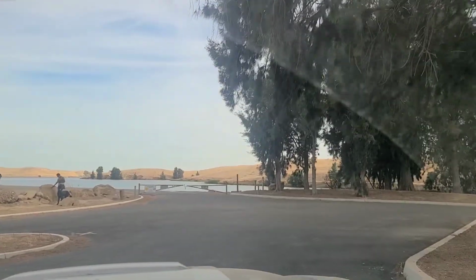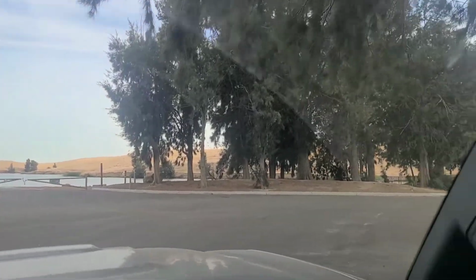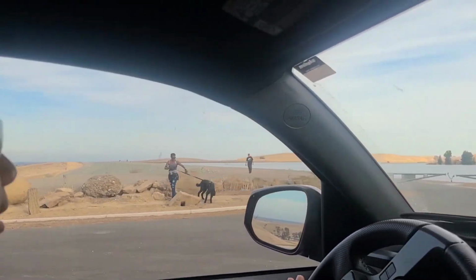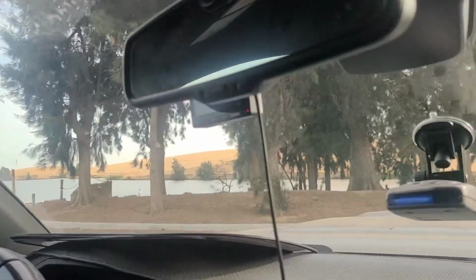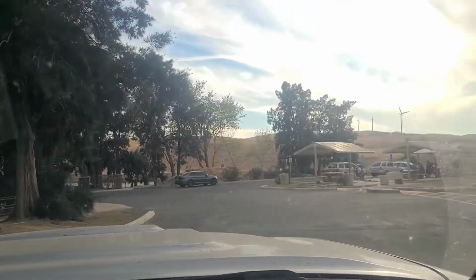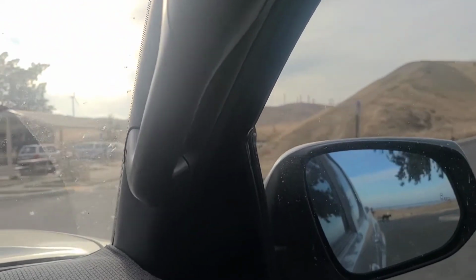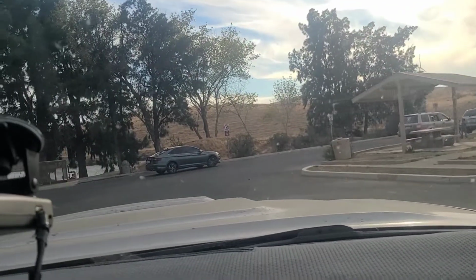Wow, it's nice. We should have brought the dogs here to walk. They actually would have had real fun. Nice. See, a lot of people fishing here, guys. Maybe pay online, I think. All right, we're going to come back in a little bit. We're going to go down and pay first.